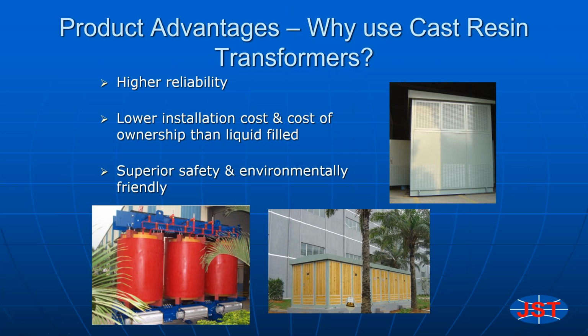When we look at some of the product advantages, why use cast? As I pointed out, they're typically more expensive, so why use them? First of all, the reliability. It's considered a high reliability type transformer. They have lower installation costs, especially when you're comparing it with liquid filled, because there's no contaminants, there's nothing extra in the construction phase that you need to do with these, similar to the things that you would do with a liquid filled transformer. And they're safe and environmentally friendly. They're not giving out any contaminants either.